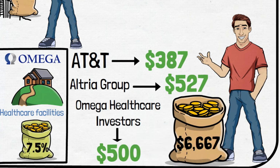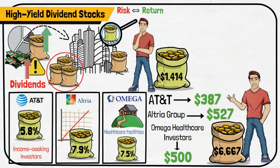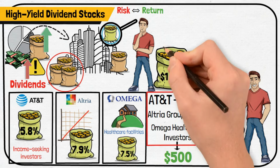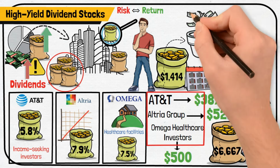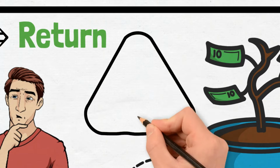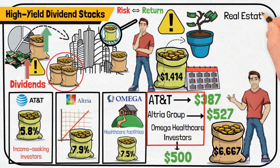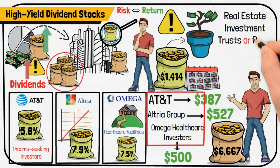This results in a total expected dividend income of roughly $1,414 in their first year from these 3 high-yield stocks, which is a great amount to maximize your earnings. However, you must be cautious about the potential risks associated with these investments. In the next chapter, we will dig into real estate investment trusts, or REITs, and how Peter can make even more money with them.